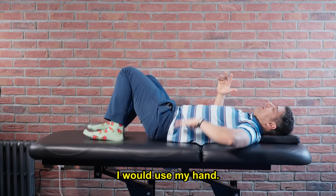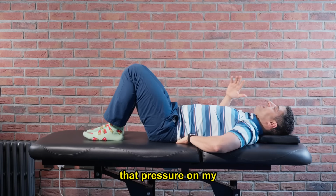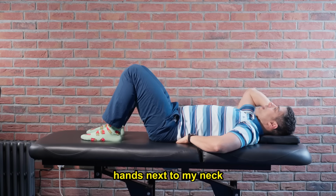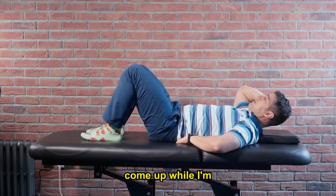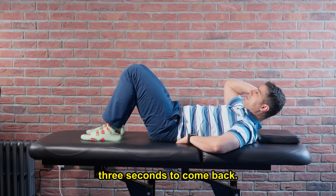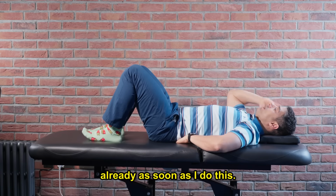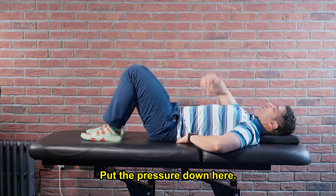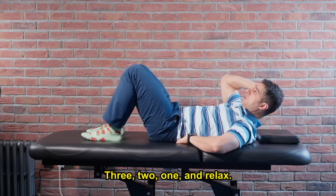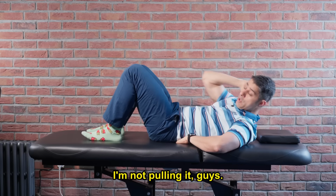I would use my hand on the left side. What I would like to do, I maintain that pressure on my lower back, and with the opposite side, I'm just holding my hands next to my neck, and I'm going to slightly come up while I'm feeling pressure down there. I'm coming up, hold it there for 3 seconds, 2, and back. I feel the shake already as soon as I do this. Put the pressure down here in this arm, slowly up, 3, 2, 1, and relax. Now, this arm and neck are very relaxed. I'm not pulling it, guys.